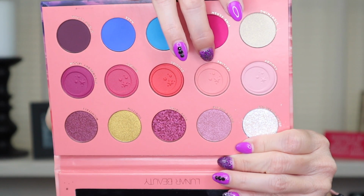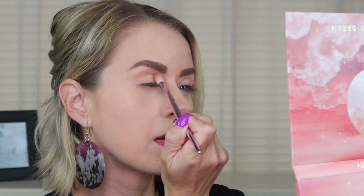So the first shade that I want to go in with, I have no idea what kind of look we are going to create today. We're just gonna see what happens, see what works. I think I'm going to go in with Skyline right here. I'm gonna place that in my transition area. Very, very little kick up in the pan. Nothing much at all. Very nice payoff. Really nice, really pretty.